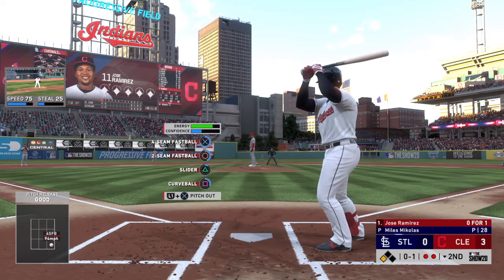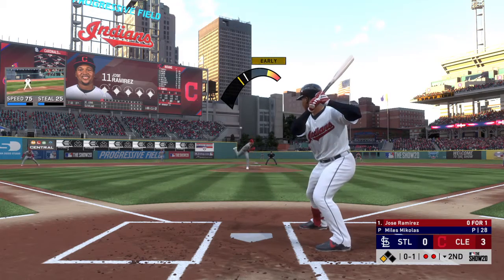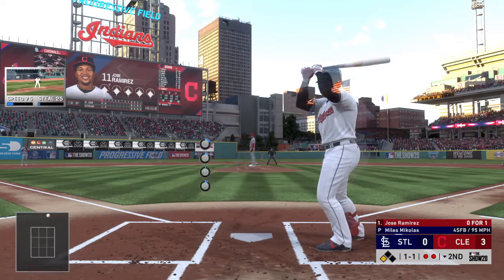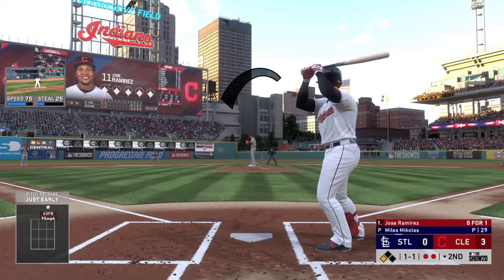0-1. Hey, I'm surprised he went to that spot. This guy's known for being a down-and-in hitter. Don't expect too many pitches going in that spot. Comes set, and the 0-1. 1-1. That's a good take on a fastball out of the zone. Hey, I get it. He's looking for a ball to drive, but that ball was a little bit too far up in the zone. That's one you normally pop right up.